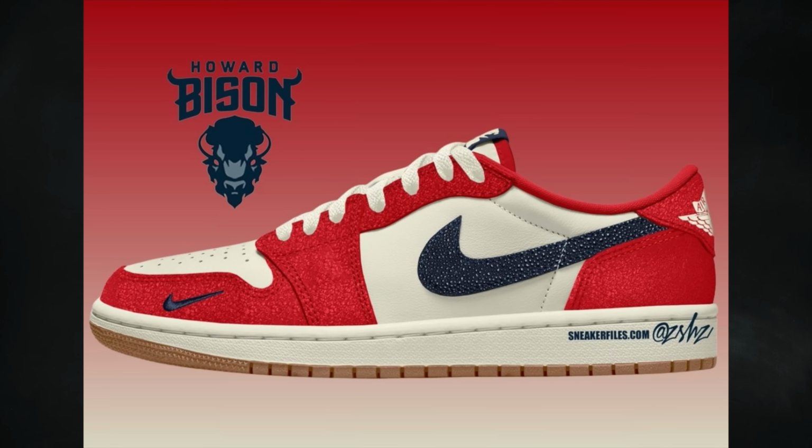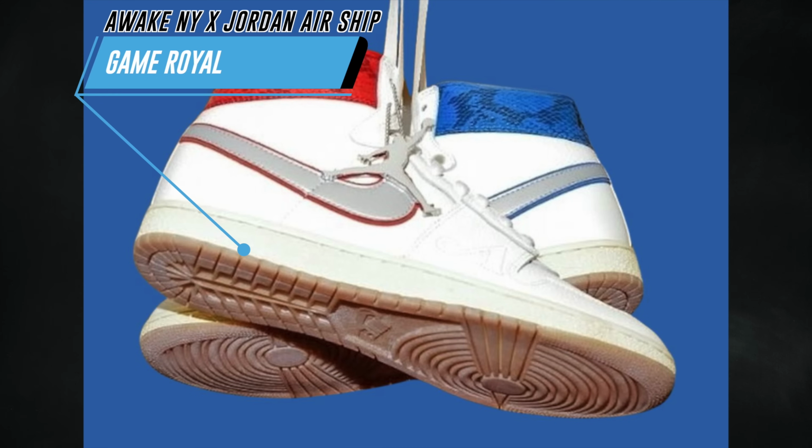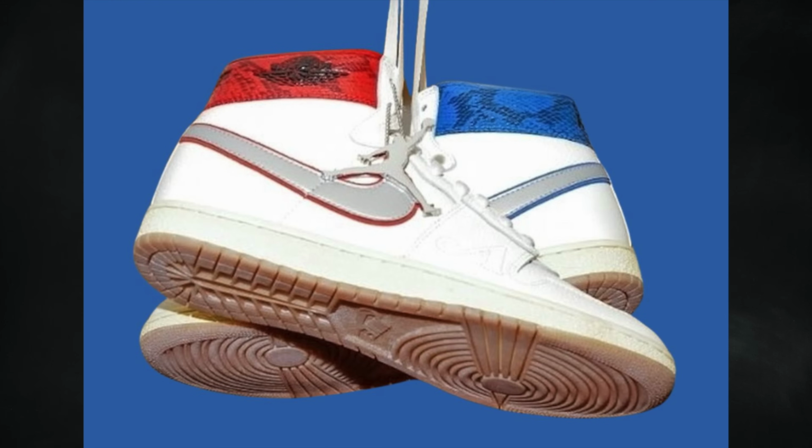Awake NY will debut their second collaboration on the Jordan Airship during the holiday 2024 season, and this time around it'll be the Game Royal pair. So the shoes will resemble that of the University Red pair, but now they'll feature blue detailing. The University Red pair actually did pretty well to my knowledge. I wasn't super tracking them or anything, but it looks like they sold out. This pair will drop on October 16th, and the retail price will be $150.